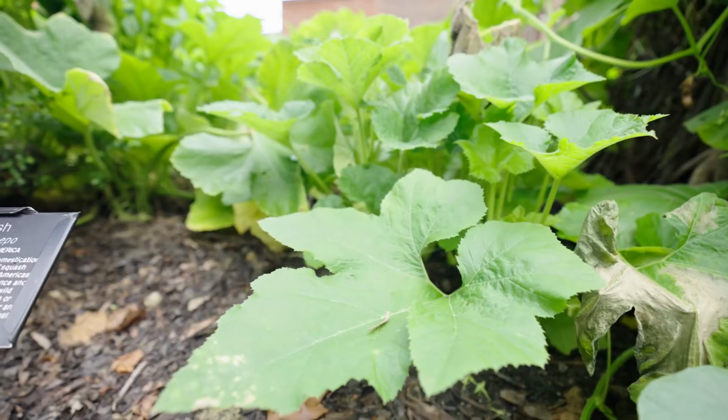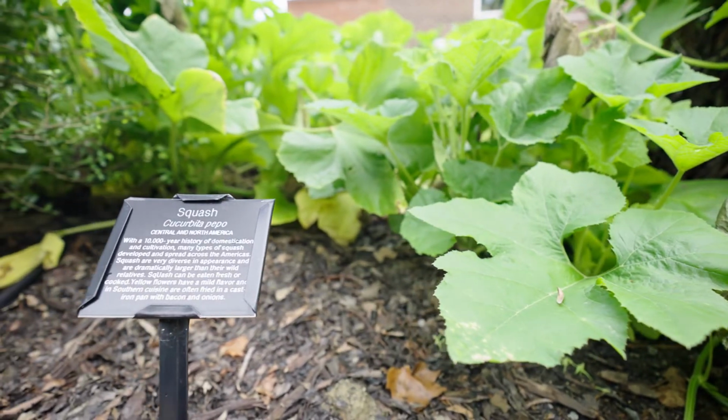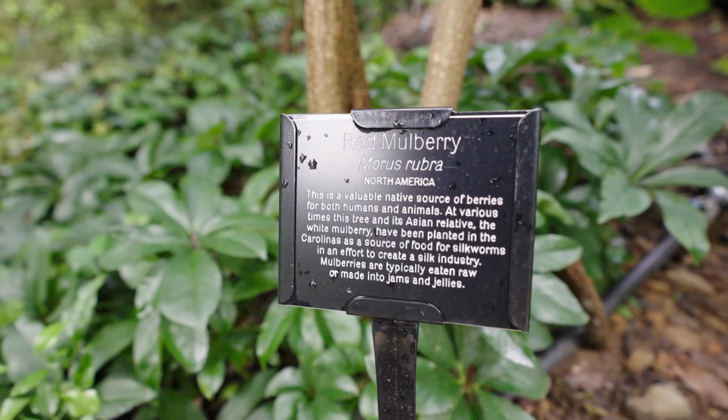My students in an honors class actually helped to identify the plants that we installed here in the garden based on historical period, and they also helped write the copy that you'll see on the signs.